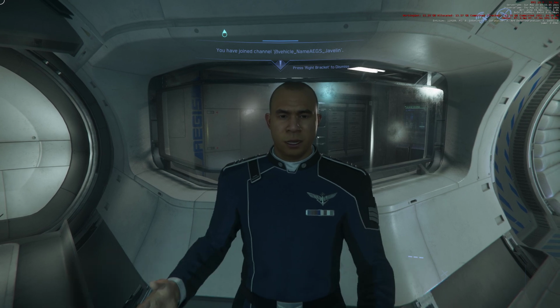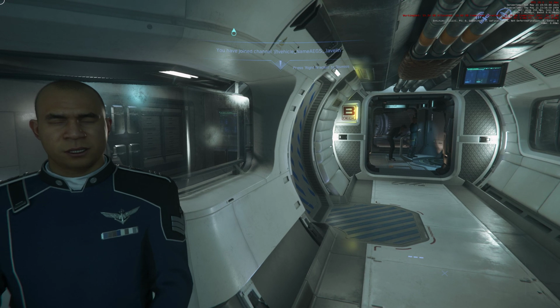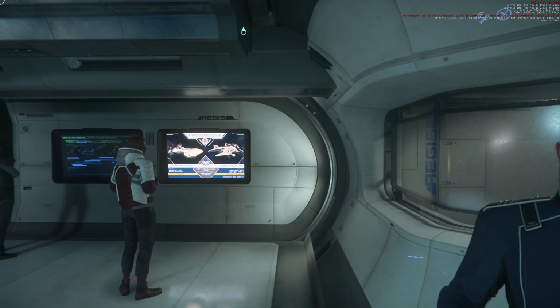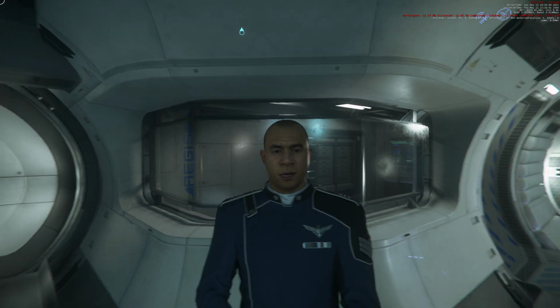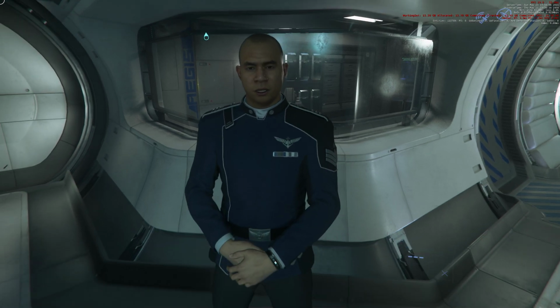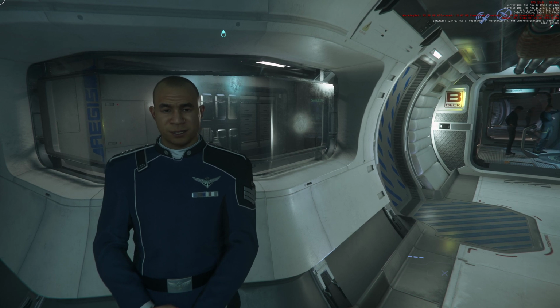Welcome aboard the UEES Warhammer. As part of this year's Invictus celebrations, I'd like to invite you to take a look around and get an up-close look at an active military vessel. Some of the actual crew members have graciously volunteered their time to explain what life is like aboard the ship. I would like to remind you that the entire ship is not available for exploration, so please be respectful of unauthorized areas. Thank you, and enjoy your visit.